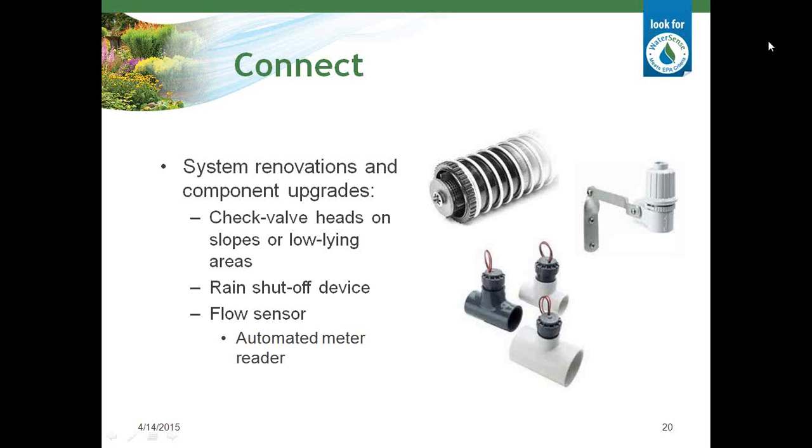Looking at commercial or large acreage sites, these are prime candidates for flow sensors, and they're going to quickly identify the need to complete service due to a system leak or a bad valve. Some of our water utilities have installed automated meter readers, also called AMRs. These sense constant water use, and some of the purveyors actually incorporate AMRs with computer software which is going to send an alert directly to the consumer and notify them that they have excessive water waste, prompting a service call.